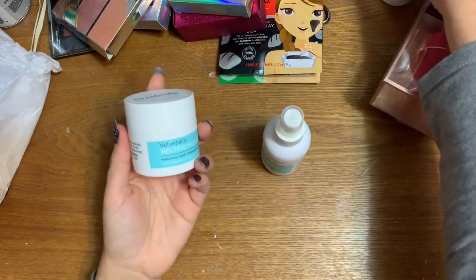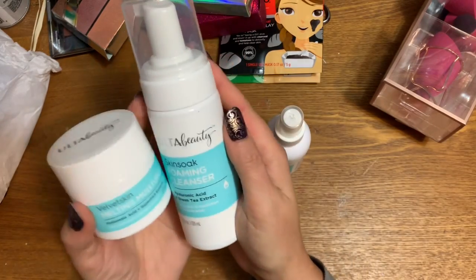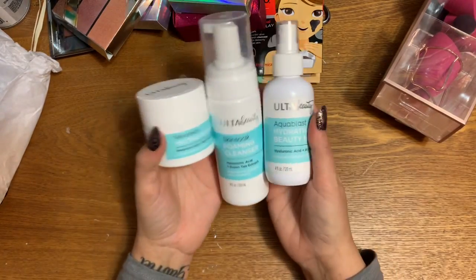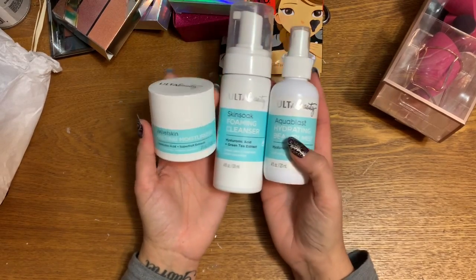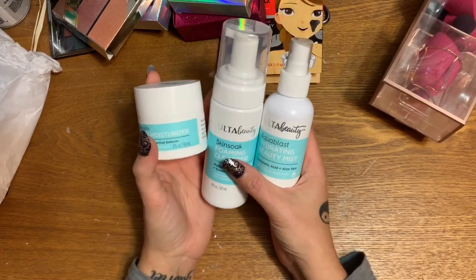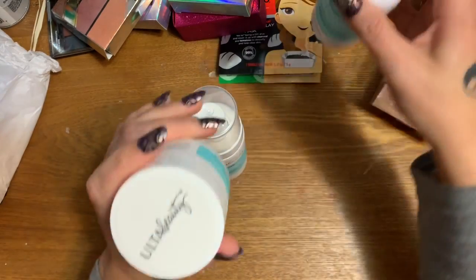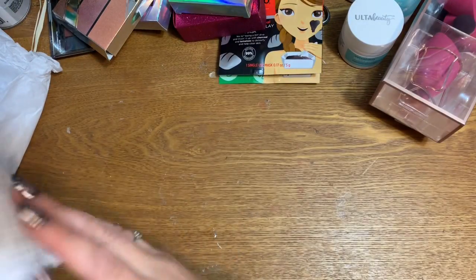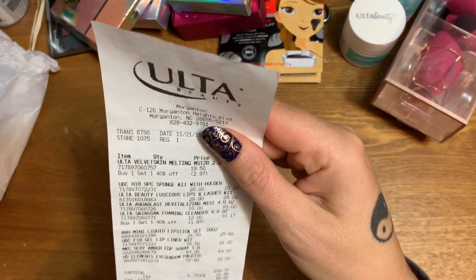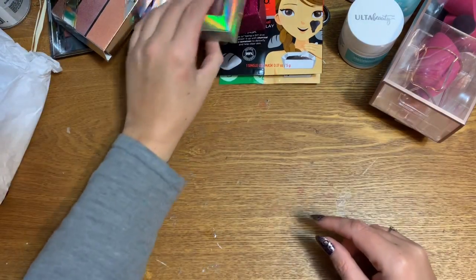This is just my skincare stuff. It's the Ulta Beauty brand, but it's really, really good for my skin. I get the foaming cleanser, the hydrating beauty mist, and the melting moisturizer, which are like 20 bucks each. Not bad because they go on sale a lot, and you can get buy one, get one 50% off or so. I believe I got buy one, get one 40% off, so that was a pretty good deal.